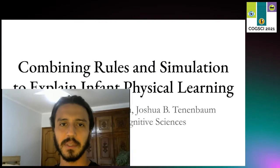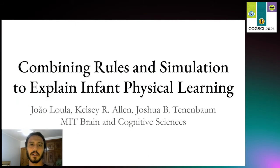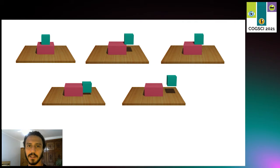Hi, my name is João Loula, and today I'm going to talk about joint work with Kelsey Allen and Josh Tenenbaum on combining rules and simulation to explain infant physical learning. So to start out, take a look at these scenes.